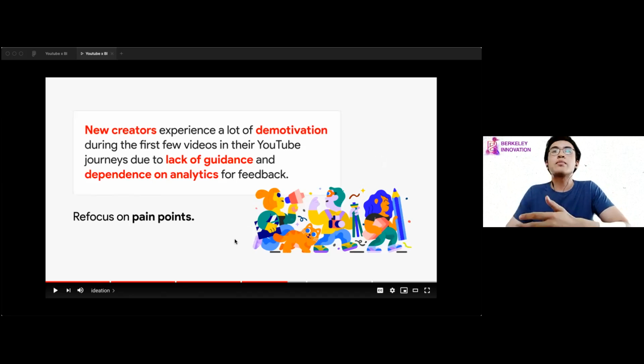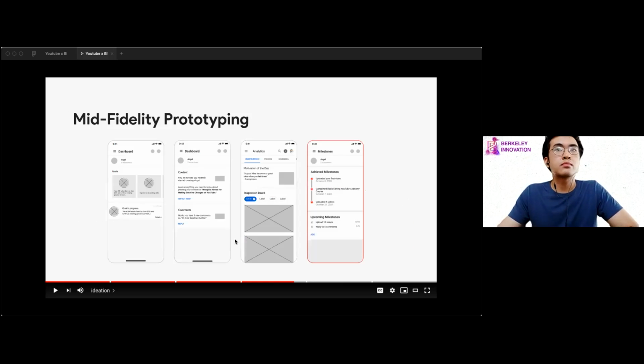After stepping back, we took a moment to refocus on the pain points that our users communicated with us. And so we came up with another finalized direction. Given this finalized direction, we made mid-fidelity prototypes of these different screens that would help users out at different points of the journey.